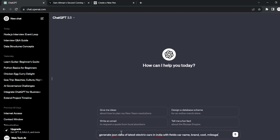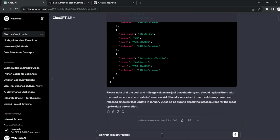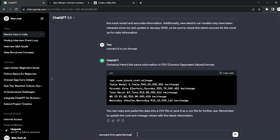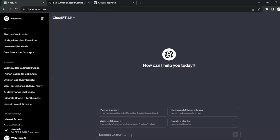If you want a JSON response, simply add generate JSON data. In this example, I have asked, generate JSON data of latest electric cars in India with fields car name, brand, cost, mileage. ChatGPT will provide the JSON data for you. It can also generate CSV format as well. I have asked it to convert it to CSV format and it converts it. And it can generate ML format as well. It can also generate tabular data.